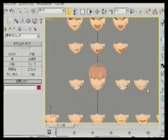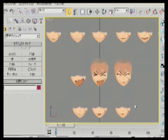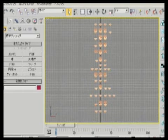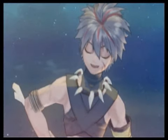A number of different faces are drawn as well to capture different emotions and expressions. Different models need to be created for each expression in order to match different emotional needs. A great deal of additional work goes into making sure that the movements of the face and mouth are nice and smooth.